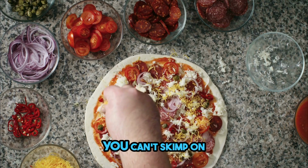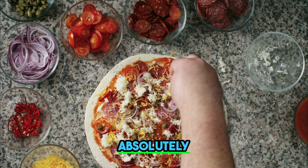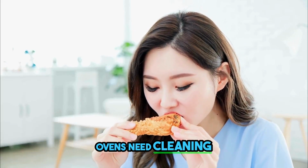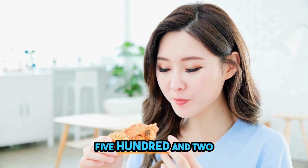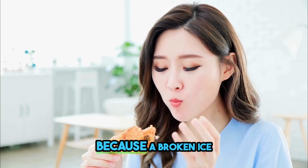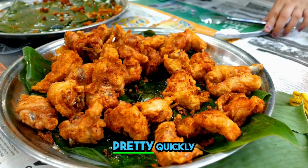Internet costs. You can't skimp on that these days, especially with all the online ordering going on. Absolutely. Then you've got maintenance and repairs. Fryers break down, ovens need cleaning, equipment needs servicing. Setting aside somewhere between 500 and 2,000 pounds per month for maintenance is a safe bet. Right, because a broken ice cream machine can turn a happy customer into a furious one pretty quickly.